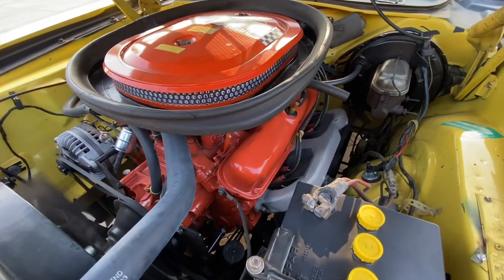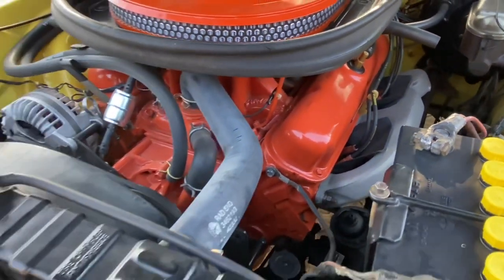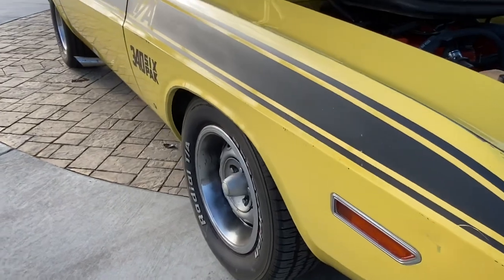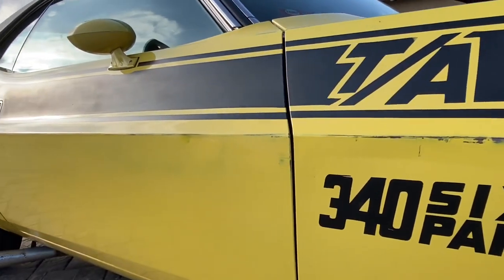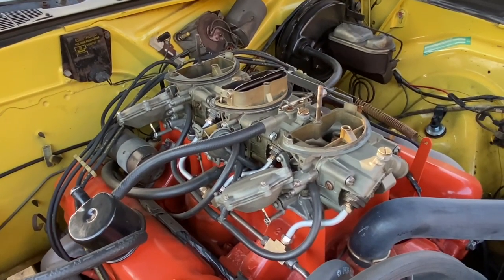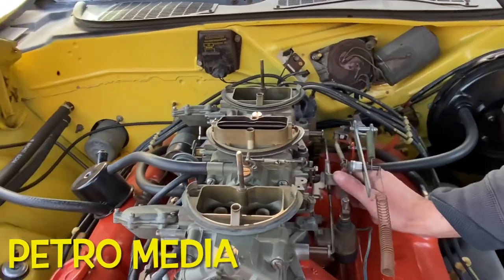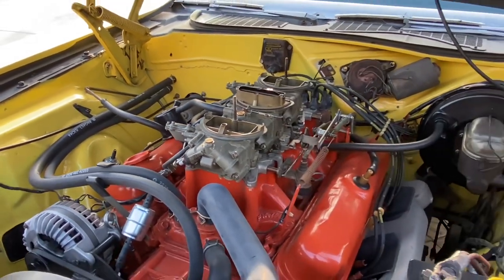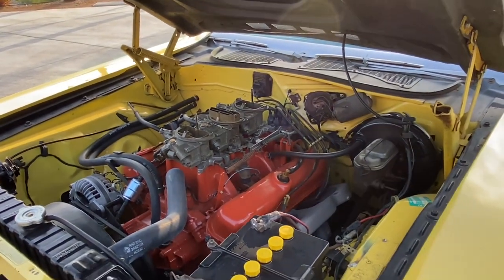I like the factory exhaust manifolds. Packs a punch for a small block. Oh, that sounds sweet. I love it. Thank you, Jeff. You're welcome.